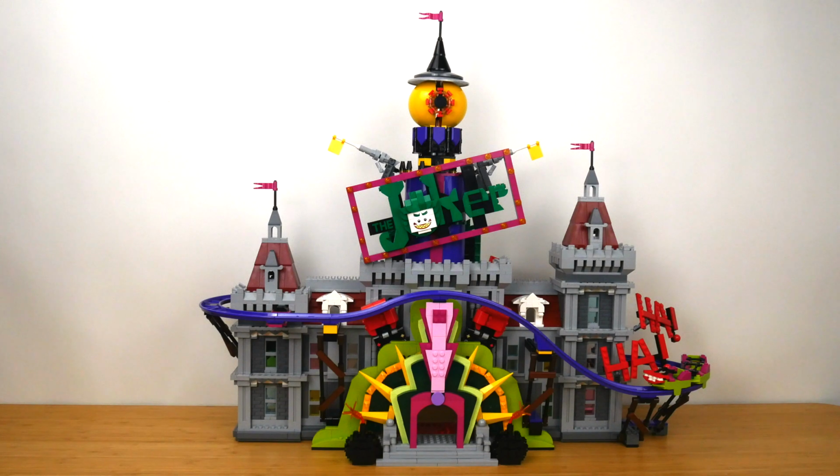The Joker Manor is a work of art. This set is just so beautiful. It is pretty tall, so I'm super far back from my desk so that I can fit it all in frame. But as you can see, it's just Wayne Manor, and the Joker's taken it over just like he does in the Lego Batman movie.